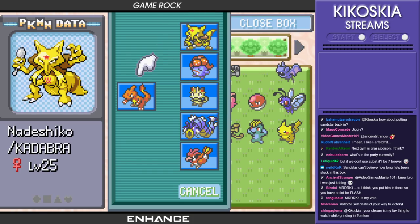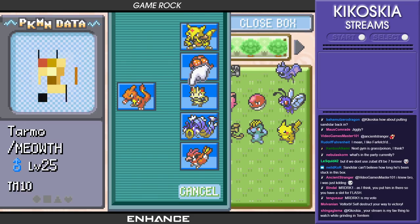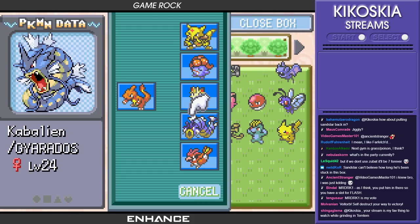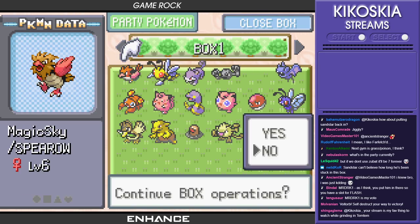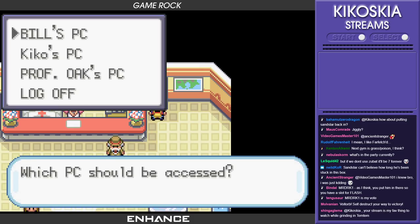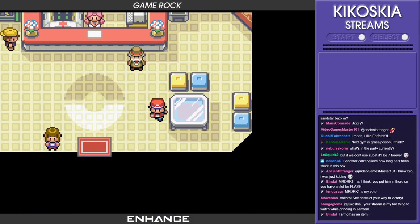We'll have this team for the moment. Seems like a pretty solid team, to be honest. We may end up switching out Tarmo after we evolve Tarmo. But that is not now. We're not going to continue operations. We're going to deal with more trainers.